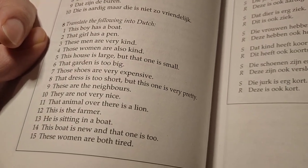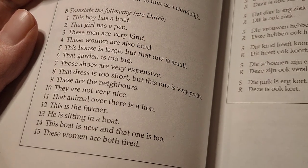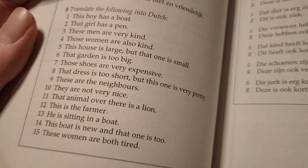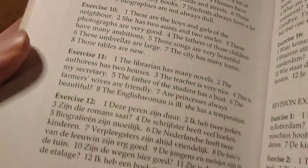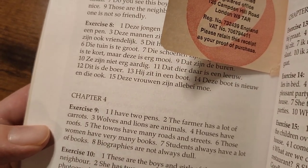This boat is new and that one is too. Deze boot is nieuw. En dit ook. Deze, dit. Not that. Deze boot is nieuw.